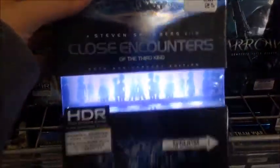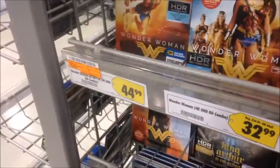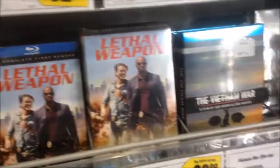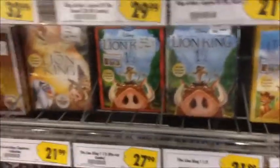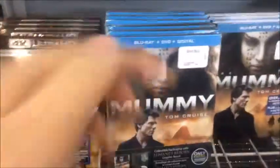And this really cool Close Encounters set that actually makes noise and lights up when you press a button on the side. $57 for that. Pretty sure it's cheaper in the States. $45 for that Wonder Woman steelbook. Lethal Weapon the first season. Vietnam War, Ken Burns, Downton Abbey, some new Lion King releases there.